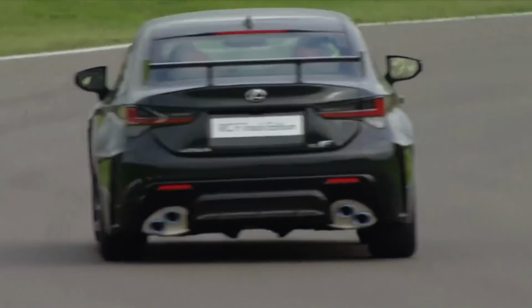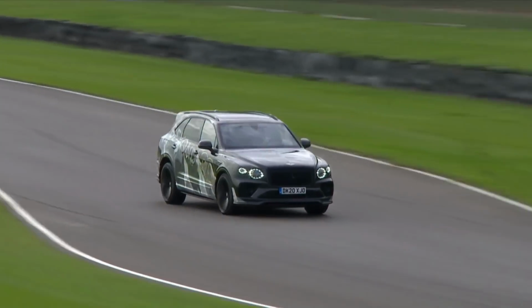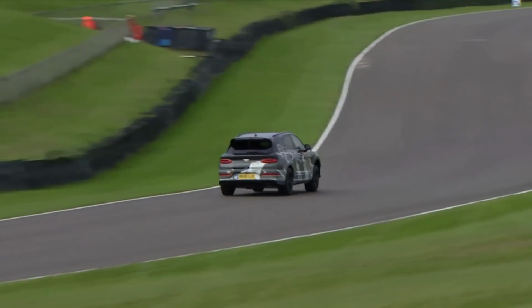Watch and learn, Ferrari Monza SP2. You could get kids in the back of that, and indeed in this, which is the Bentley Bentayga. Yeah, that's quite a monster, that Bentayga. That's Bentayga speed, isn't it?